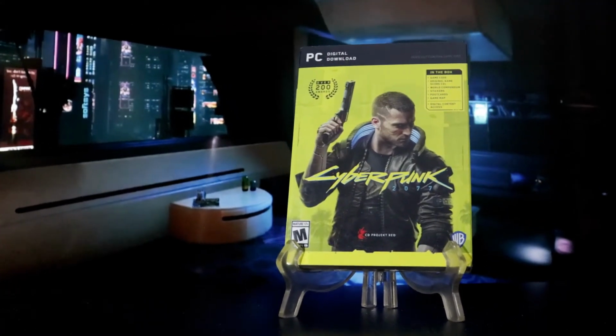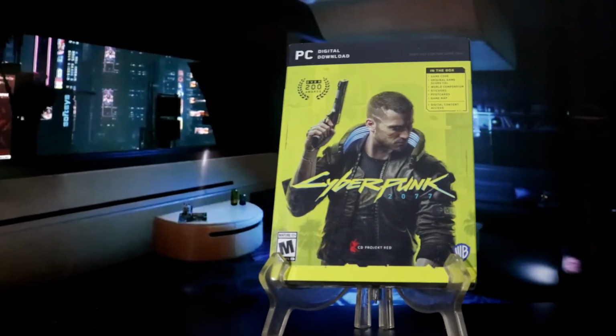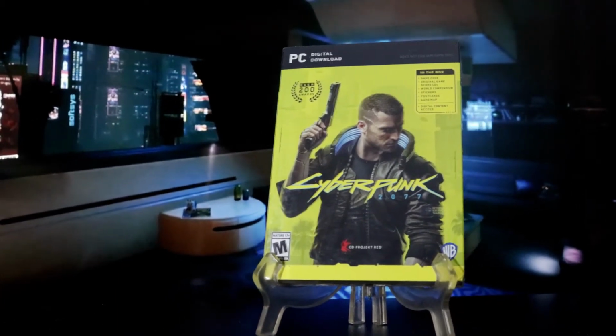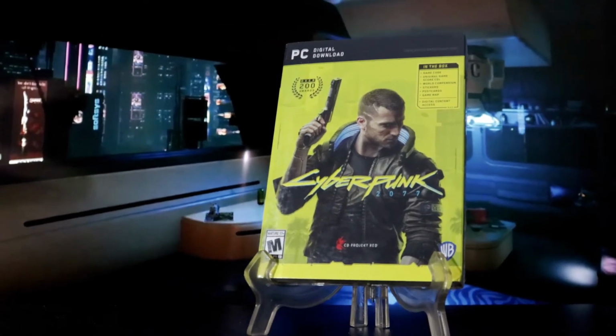Cyberpunk 2077 had lots of problems on release, but what's not among them is the physical release. It's very ironic that for a game set in a cybernetic future, we have one of the best physical releases in a long time.